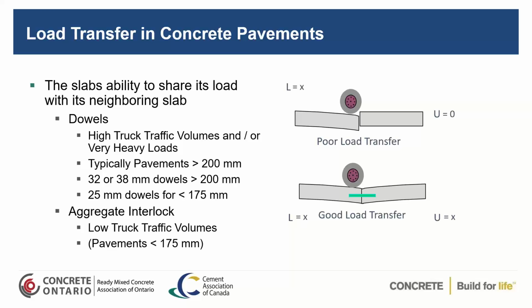They're cylindrical. They're usually in the 32 to 38 range, and that'll all depend on the amount of traffic that's being carried. Sometimes, when we have a 175 millimeter pavement that we want to use dowels in, we use the smaller dowels, 25 millimeter dowels. Basically, the rule of thumb is when the pavement is 200 millimeters or more, you usually would put a dowel in it. The dowels will actually be able to reduce the thickness of your pavement, usually in the 25 to 40 millimeter range, by utilizing the dowels.